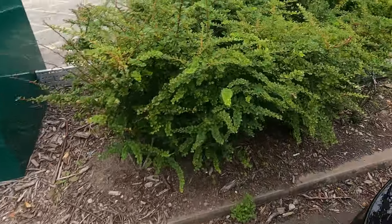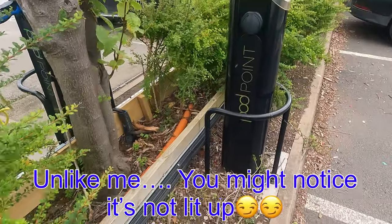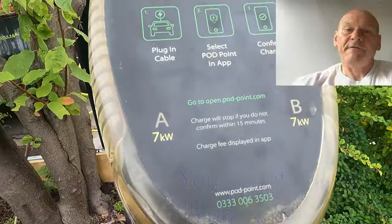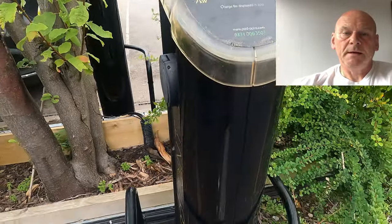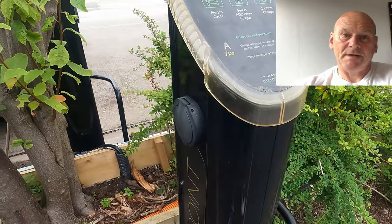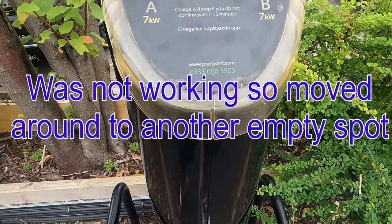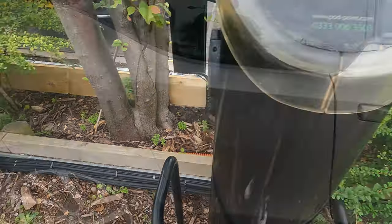Camera's going off. I'm gonna put the charger on. These are Chester Zoo Pod Point. That first charger was simply not working. It wasn't lit up. I should have seen it. Charge will stop if you don't confirm within 15 minutes. Charge free, it displayed in app.